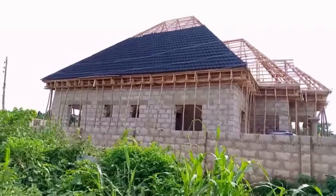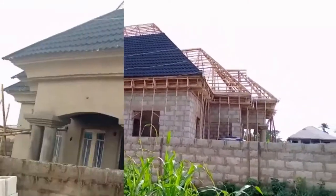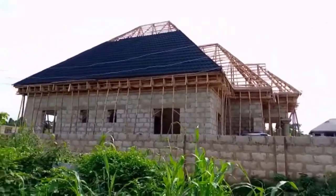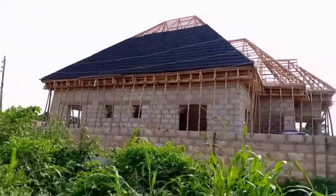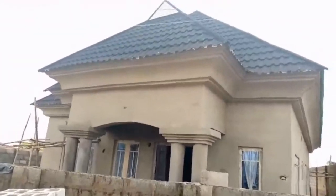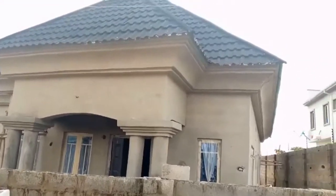If you're just joining us, you can look at that. I'm just giving you an idea of how the house looks. Look at it now, look at it then. No window. The woodworkers were just doing the Milano there. And then look at it now. Look at how beautiful. Beautiful like a palace. No, it's not just like a palace. It is a palace. A palacious palace.